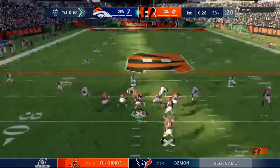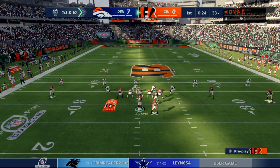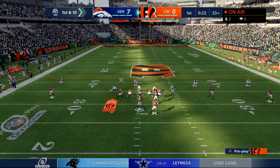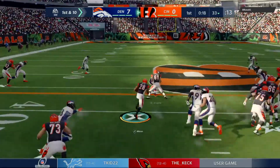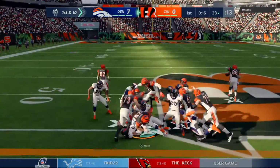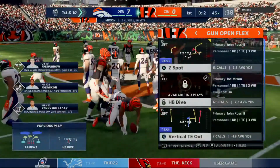So they'll come up 1st and 10 now from the 33. Out of the shotgun, they run with Mixon, and he's got a Bengals 1st down as he's got this up to the 45-yard line.